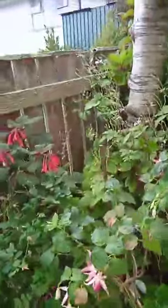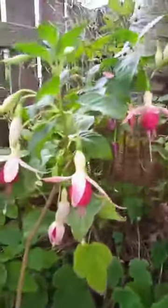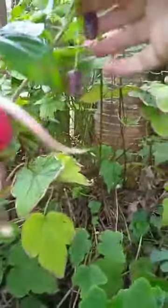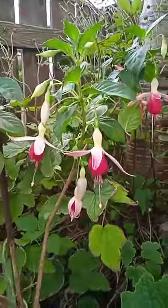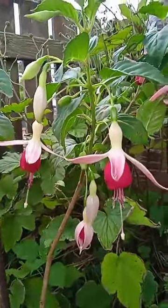Just doing the little tour of the garden, gets you some nice, fresh fuchsia flowers. And look, you can see there are fuchsia fruits as well. Apparently you can make jam with these, and they fall off real fast. But I don't want to make jam. Just enjoy the flowers and the way they dangle.